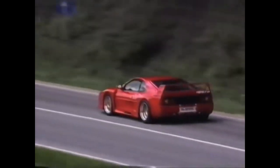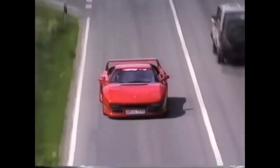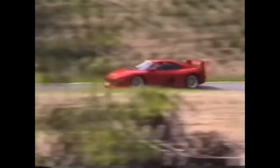When it comes to tuned Ferraris, people are separated in two camps. On one side, people who like them, and on the other, people who can't stand them. Now, personally, I'm so-so when it comes to this topic.